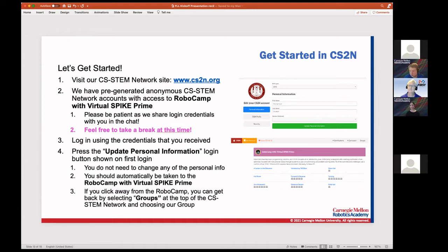I'm on a phone, so how do I get to this website? Do I just do the same thing? Because you only listed PCs as a way to get there. You can get there using your phone if you go to cs2n.org, but for the virtual simulation, you do have to have a keyboard to be able to use it. I'll give you a username and password for our CS2N website, just like everybody else. You can check out the curriculum, but whenever you want to actually use the simulation, you'll want to be on a Windows PC, a Mac, or a Chromebook. So save that for later.